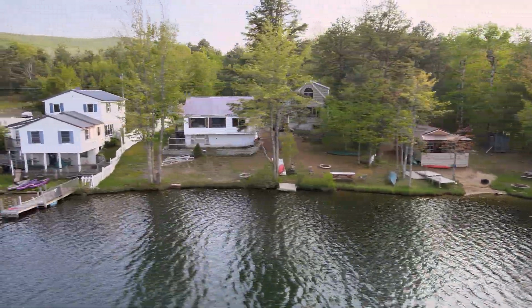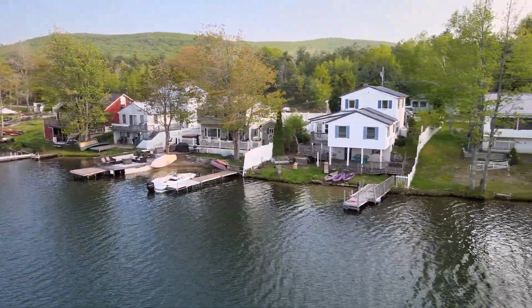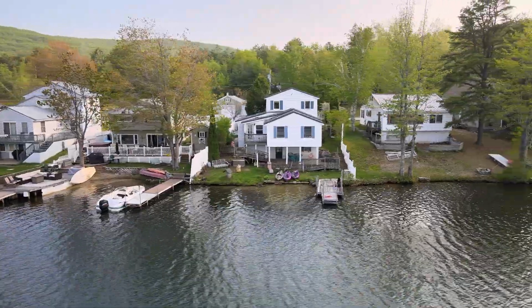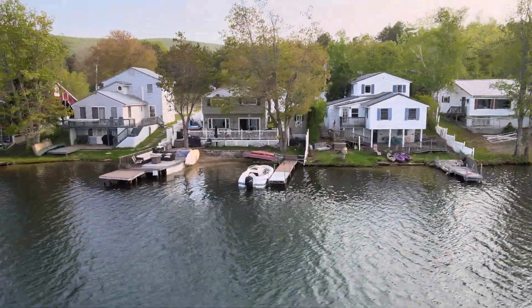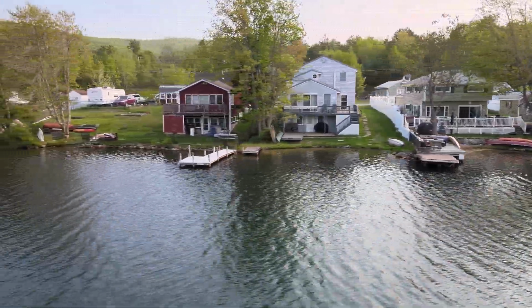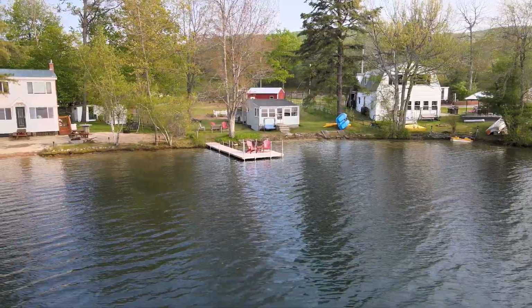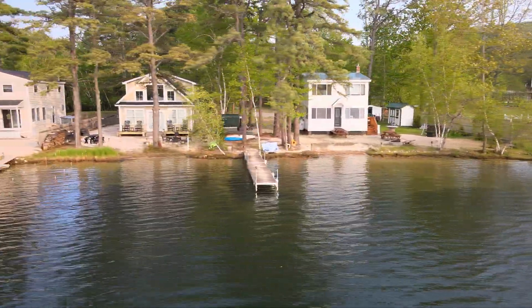Just cruising along here, and the roads around this property are dirt roads. So if you've got kids, they're going to be in a golf cart or something like that. I know my kids must have put 100,000 miles on our golf cart, bombing up and down the dirt road all summer long with their friends. And that's lake living, right? It's all about creating memories.